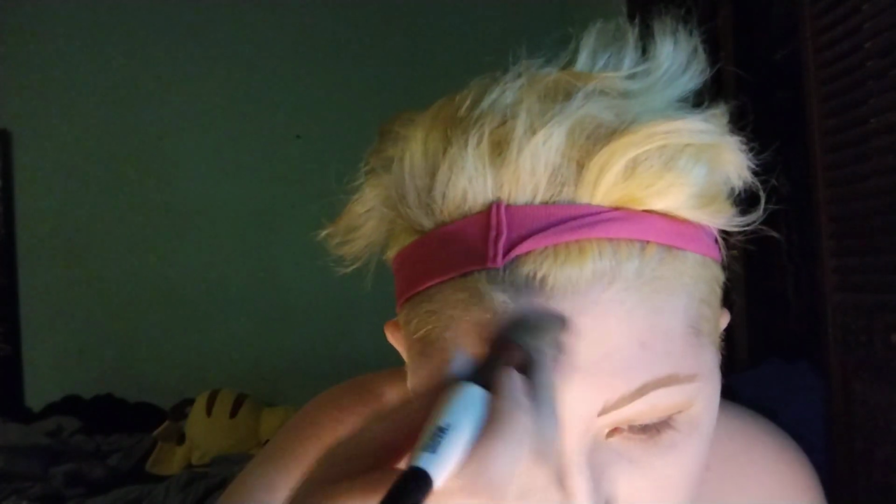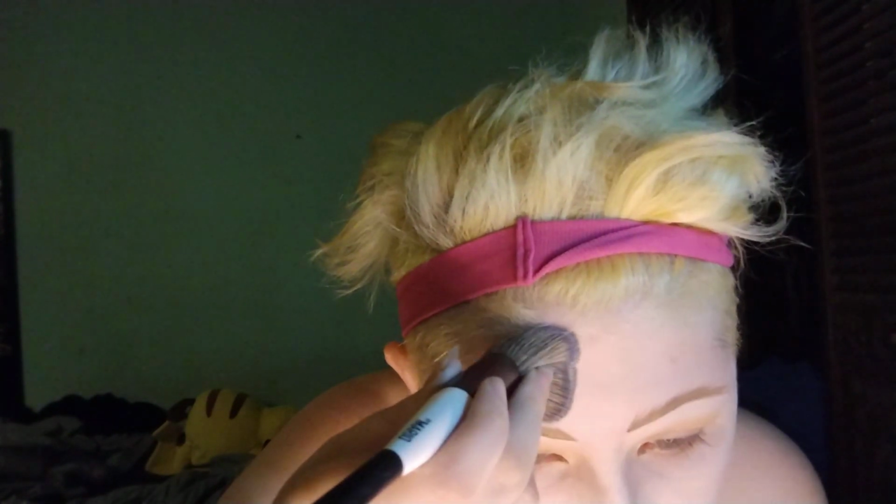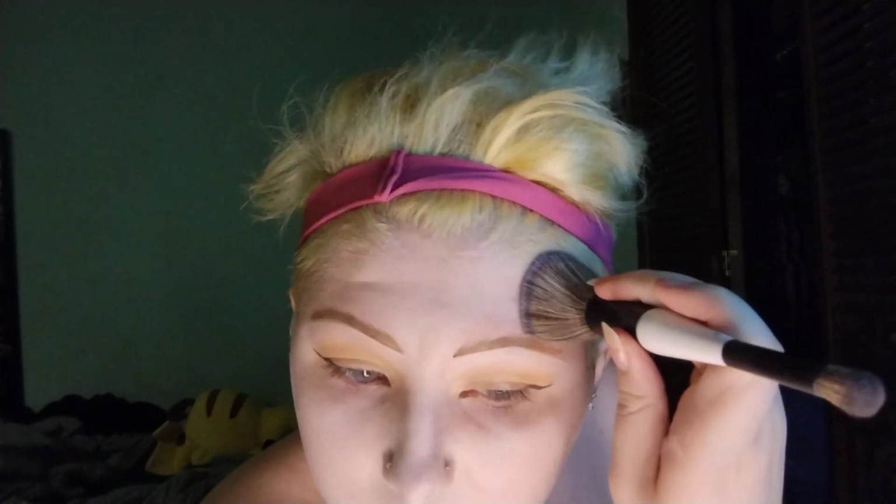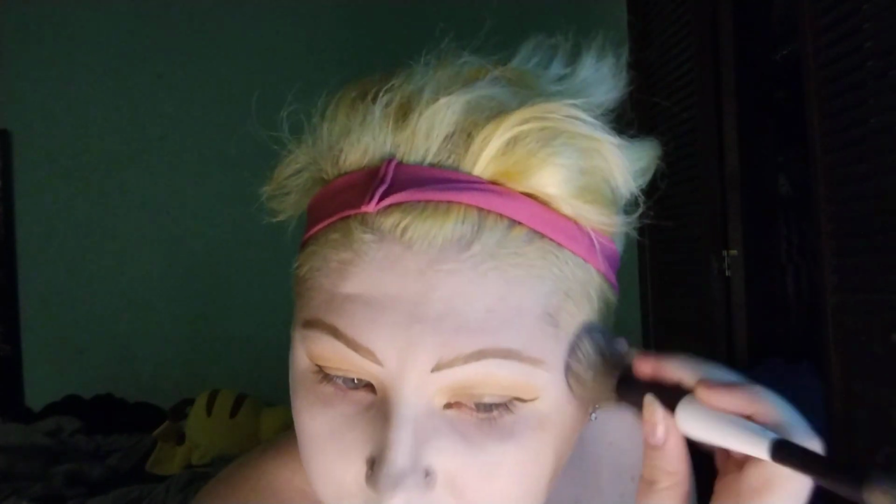Just trying to blend this in. I don't go all the way up to my eye because that's where my concealer is going to go. And then I just take the residual, the leftovers on my brush. Also, I missed the spot when coloring my hair. It makes me so mad. Really mad.